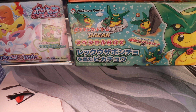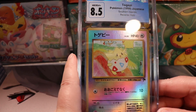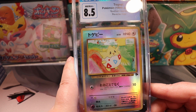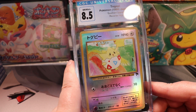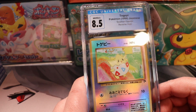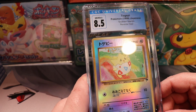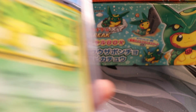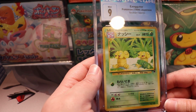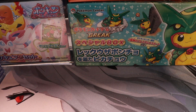So now we are moving on to box number 2. And here we have the Islands Collection. Now, I wanted to get these graded because one, why not? They're so cute. And this one got an 8.5 for the Togepi Southern Islands. I really love the island set. And yep, see? Here's Espeon. He got a 9. Very cute.